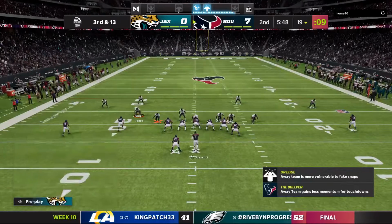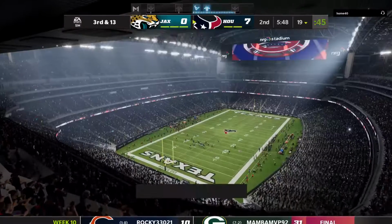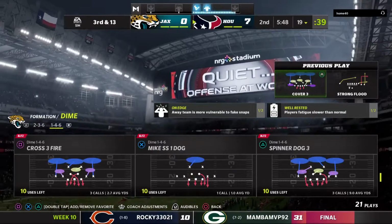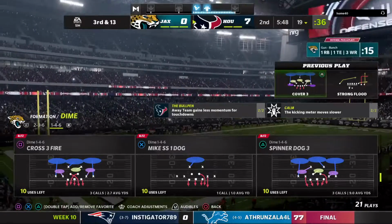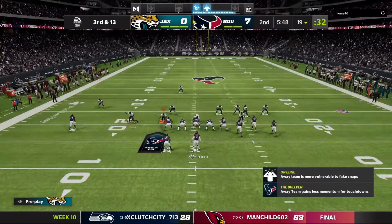An incomplete pass on that last play, and that means they'll need to come up with something here on third down. Now the Texans will burn the first of their timeouts. They'll have 2 remaining as we step aside here in this second quarter. And with a 3rd and 13 here, the defense in a dime look.